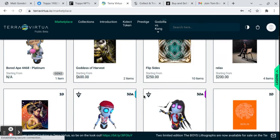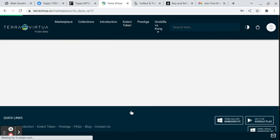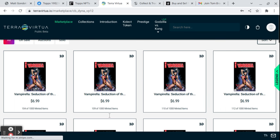But I like Terra Virtua. Their stuff, their comics especially. Some of them are more adult oriented, as you can tell. But I like the way it's set up. Now they've sold 104 of these out of 1,000.